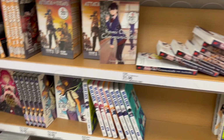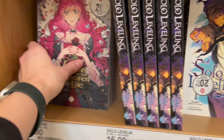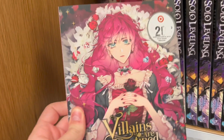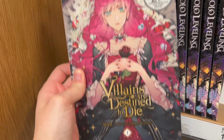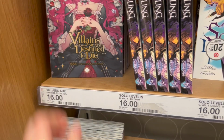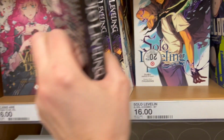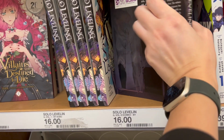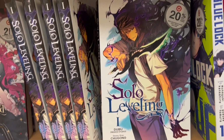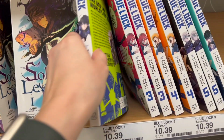And then moving on down to the next shelf, we've got Villains Are Destined to Die. That one's an interesting one. I haven't seen that one around, so I wonder if it's good. Anyway, if anyone's seen that one, or if anyone's read that one, let me know. Solo Leveling on here. That one, volume 1. Haven't read that one.